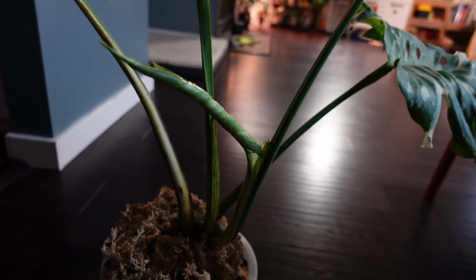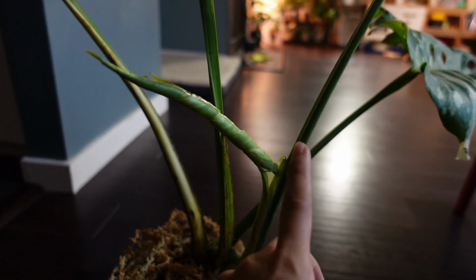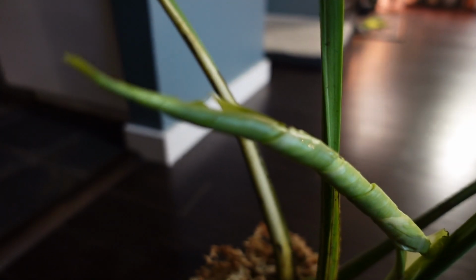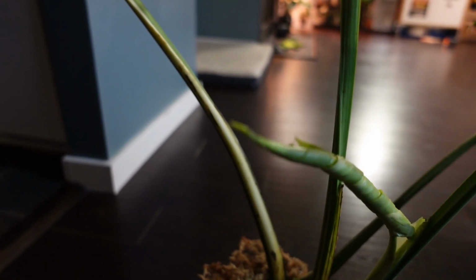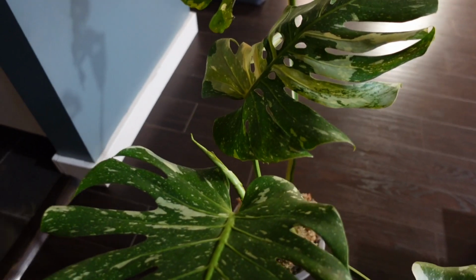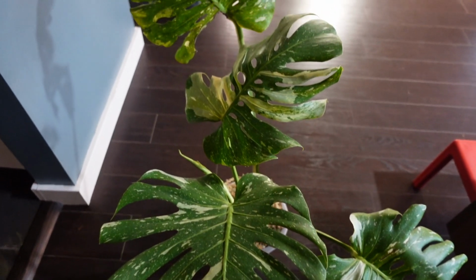When I first got this plant, maybe three weeks ago, the new leaf was just about to poke out, and now it's almost ready to start to unfurl. There we go. Here. Yeah, I love it. It's so gorgeous.